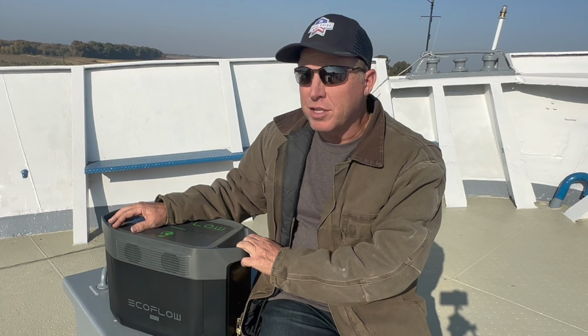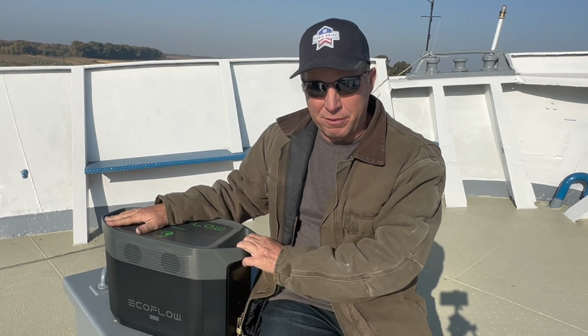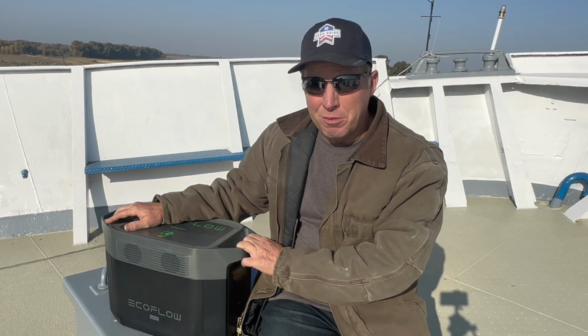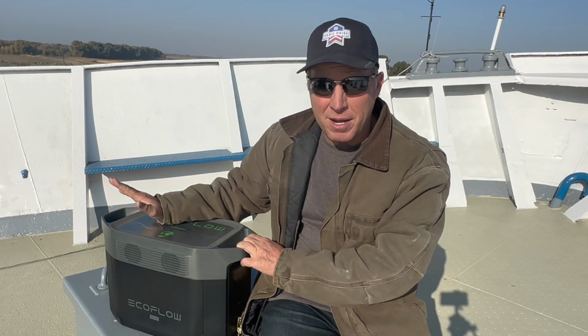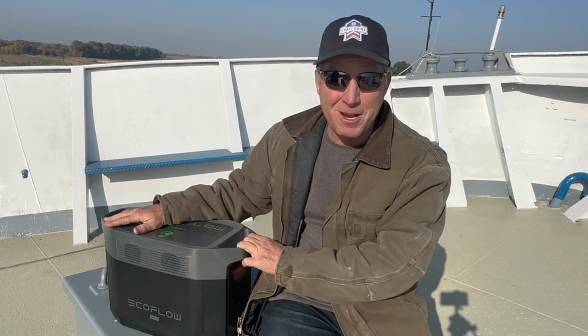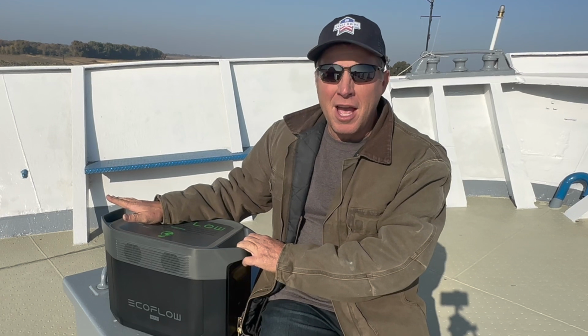So last night was absolutely a blast. I had no idea how good this thing would perform on lighting up the ship, and it did pretty good. We ran it to the bitter end of what power this thing could output, and it was pretty amazing. I couldn't be more happy with the performance of this.